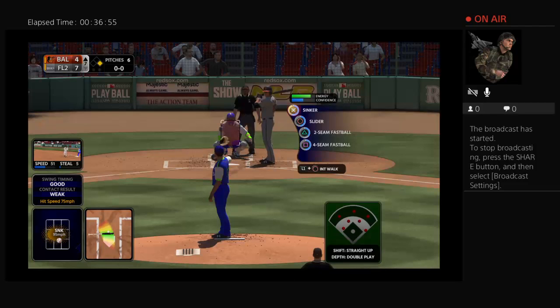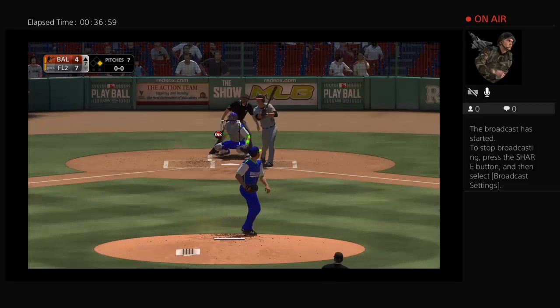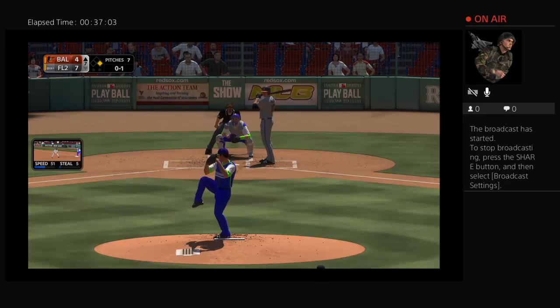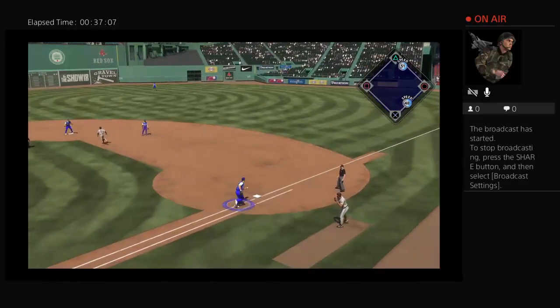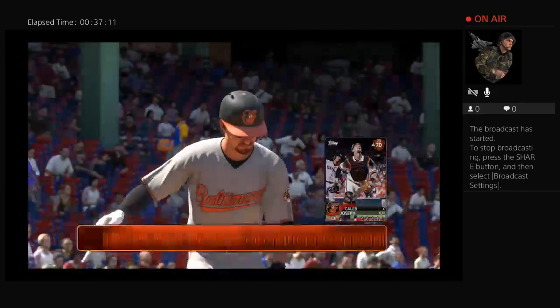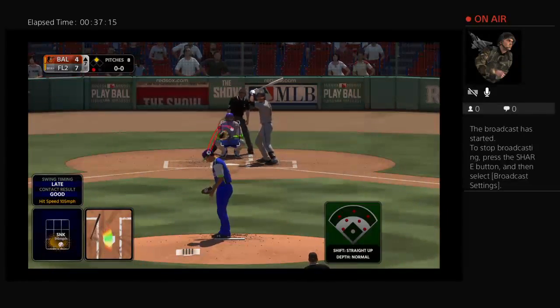And here's the big right-handed power threat, Trey Mancini. He's bounced out and flown out in his first two plate appearances. 0-1 count. Here's the pitch. Ripped on the ground to first. And this will wind up working as a sacrifice as he steps on first, allowing the runner to move into second.